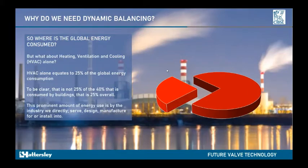Looking at HVAC, 25% of global energy is attributed to the HVAC sector, and just by changing your pumps from constant to variable flow, we seem to be looking at around a 6 to 8% reduction in energy consumption in the HVAC sector.